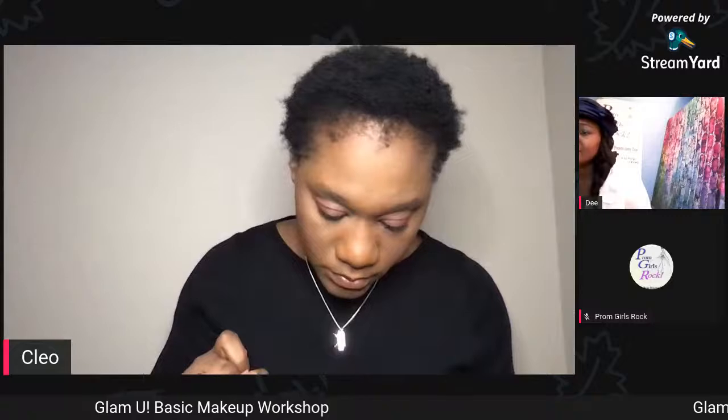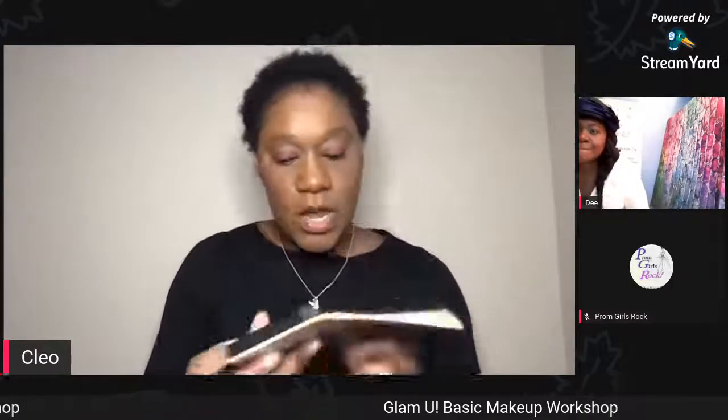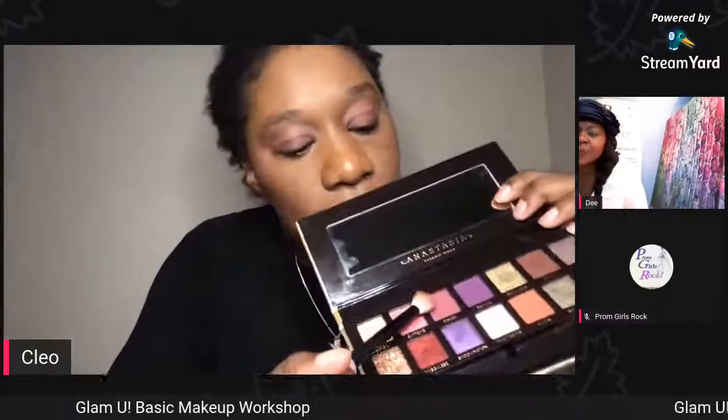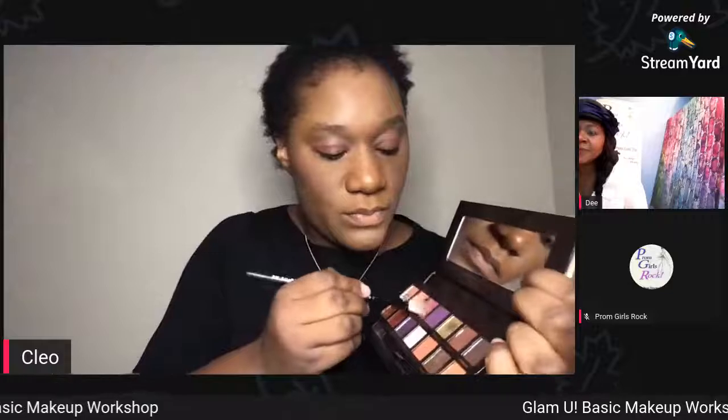A lot of people always ask, how do I do a smoky eye? So we're going to try to do a smoky eye for the everyday woman. We're not trying to make anything complicated for you guys. We want this to be where everybody can do it. So I'm going to start with this color. It's called Pinker.